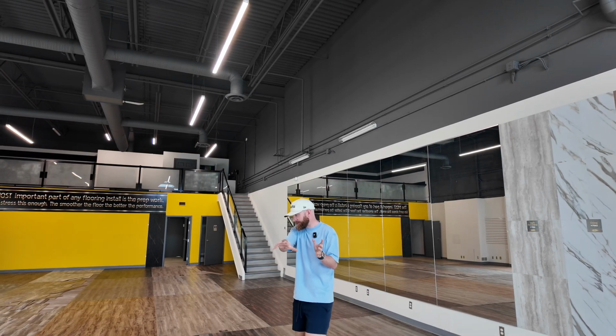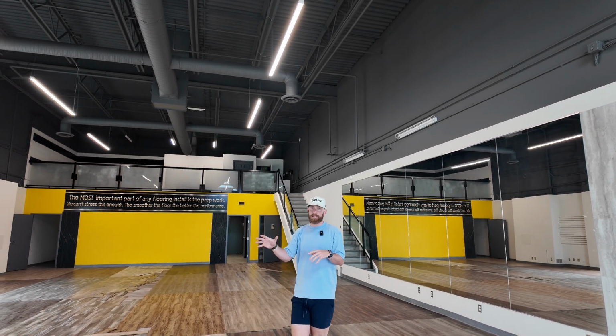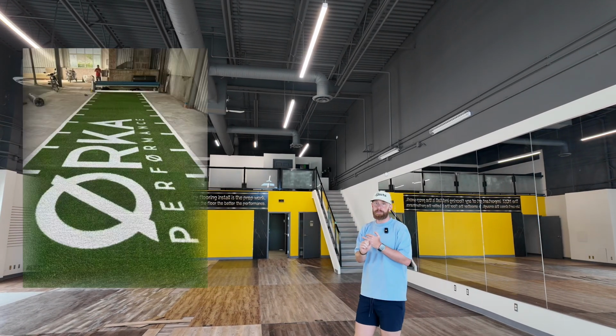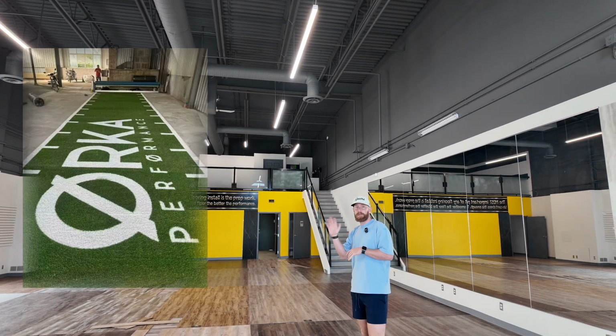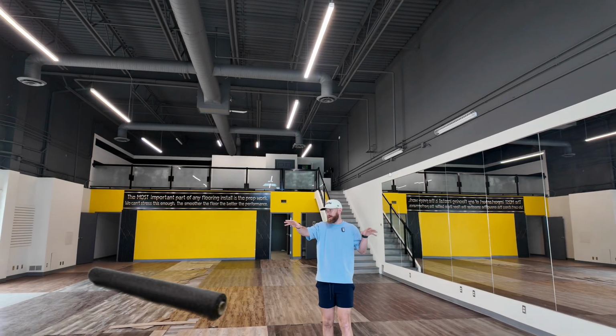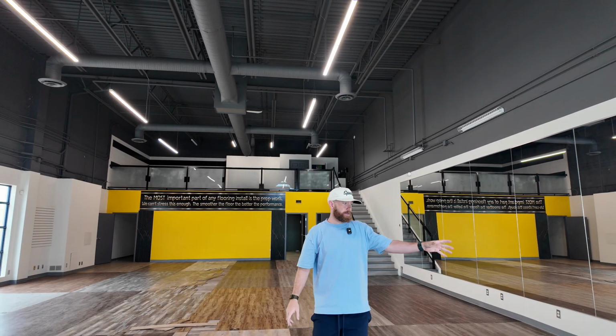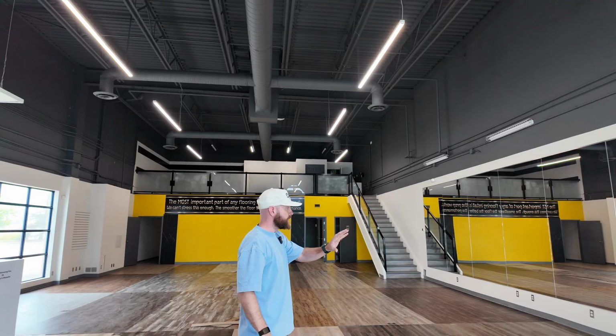And the kind of central feature that we had in Calgary is just our turf coming down the center. And it's the exact same situation that we have this time around. It's going to be full custom turf, 65 feet by 10 feet wide. And then again, we have our white Speckle Classic rubber 8 mil that's going to be covering the rest of the space.